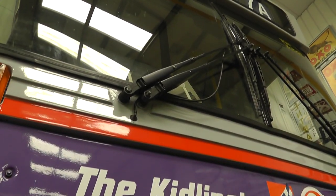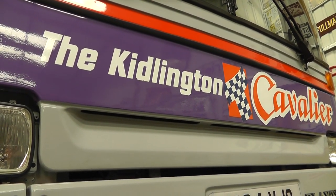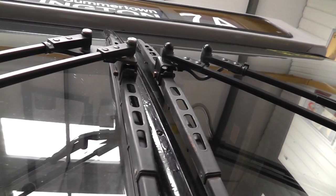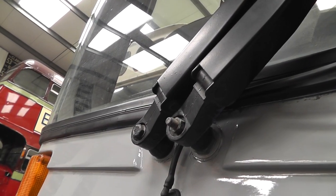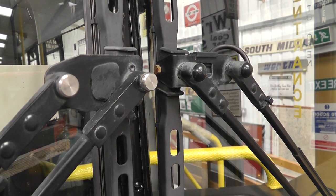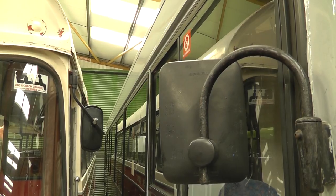The Kidlington Cavalier apparently refers to Oxford's connection to the Royalists in the Civil War, and all this mechanism, all this work here, is to keep the wiper blade upright as it crosses the screen. That's a complicated mechanism. There's a mirror there for looking back, and on the subject of looking back, here's some old photographs.